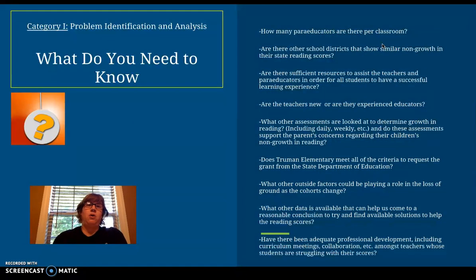What do we need to know? There are a lot of factors in this situation that we need to know. I'll just talk about a few of them. Are there sufficient resources to assist the teachers and paraeducators in order for all students to have a successful learning experience? Also, how many paraeducators are there per classroom? How many students are there per classroom? Do we have new teachers, or are they experienced educators?